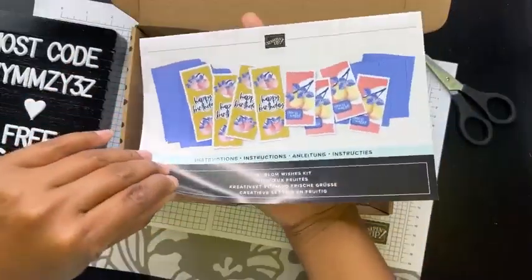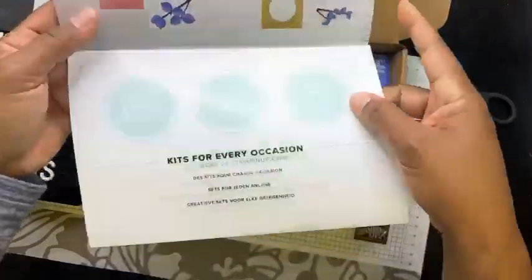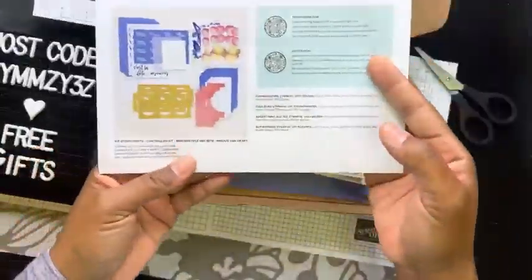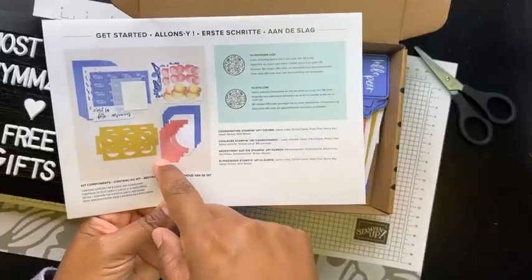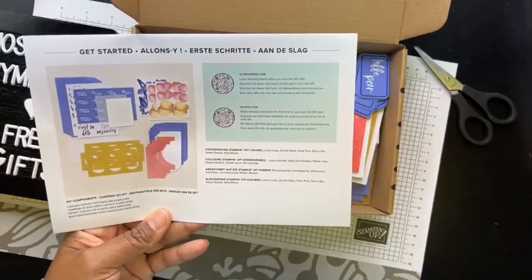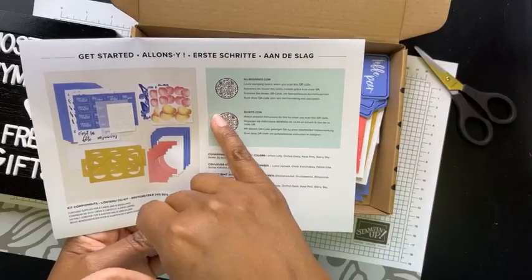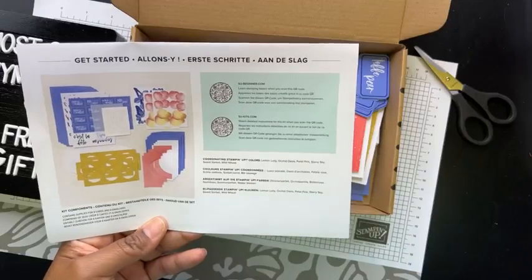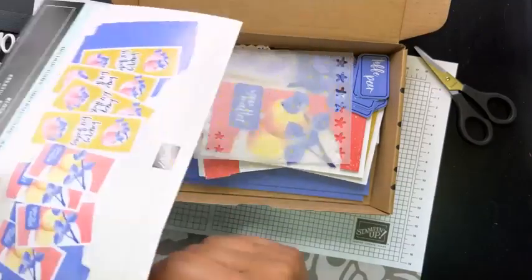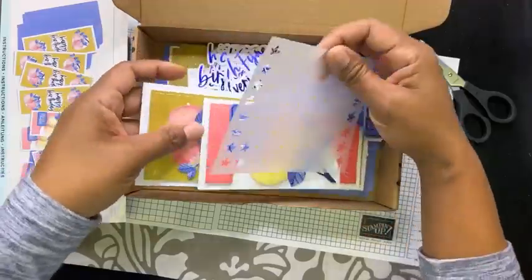You've got, again, step-by-step instructions here. And then on the back side, it shows you all the kit components. And then you can use these QR codes to learn some basic stamping basics. And you could also use this QR code right here to watch these kits be put together. So there's that. And let me show you the two projects that this makes.